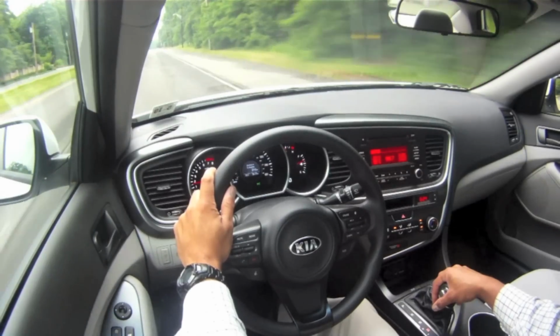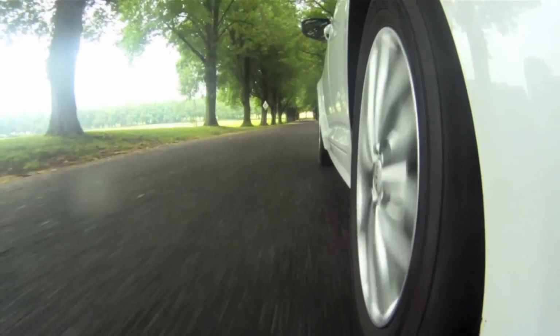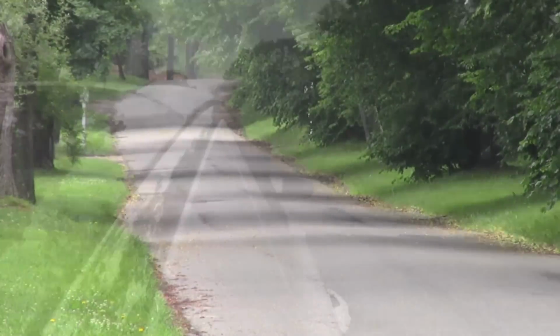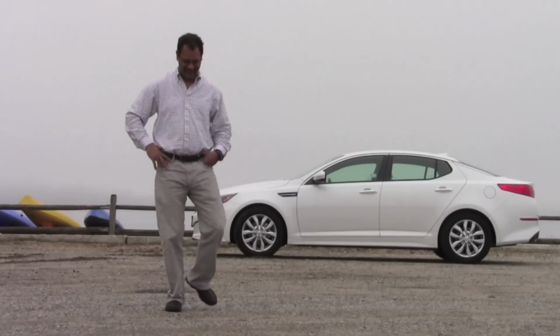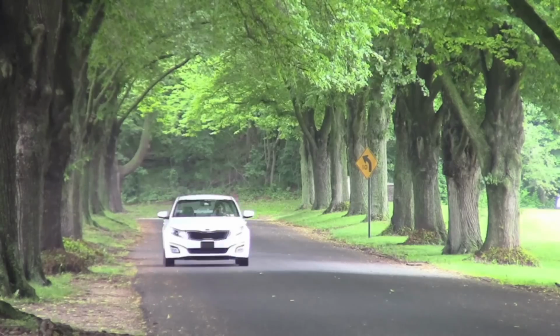The Optima feels lively, peppy, and quick in and around town, and powerful enough for highway maneuvers. The steering is solid and controlled, the suspension is tight yet forgiving, and the cabin is nice and quiet with limited wind and tire noise. But overall, the Optima continues to be the optimum choice for the average guy.